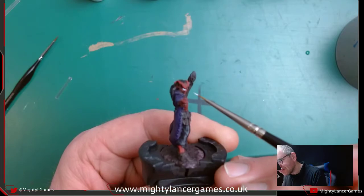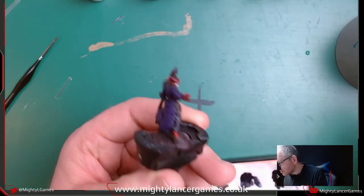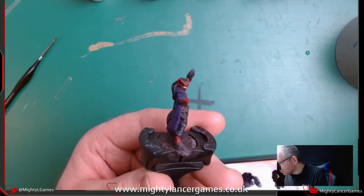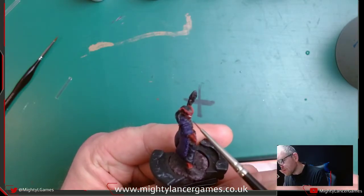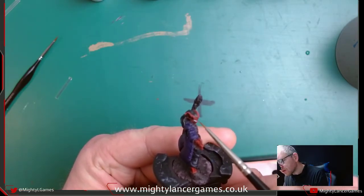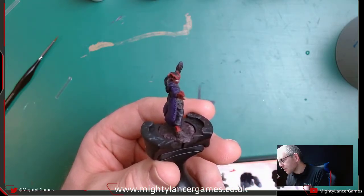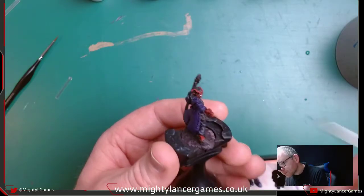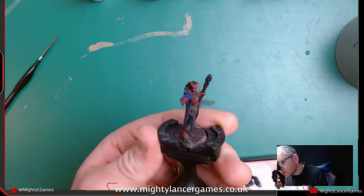Can you see what I've done? He's got white all over his nose, like he's got some kind of Adam Ant makeup on. I'm just going to have to repaint that side of his face. Just take it off with some water. It won't come off. Nope, it's gone on there.